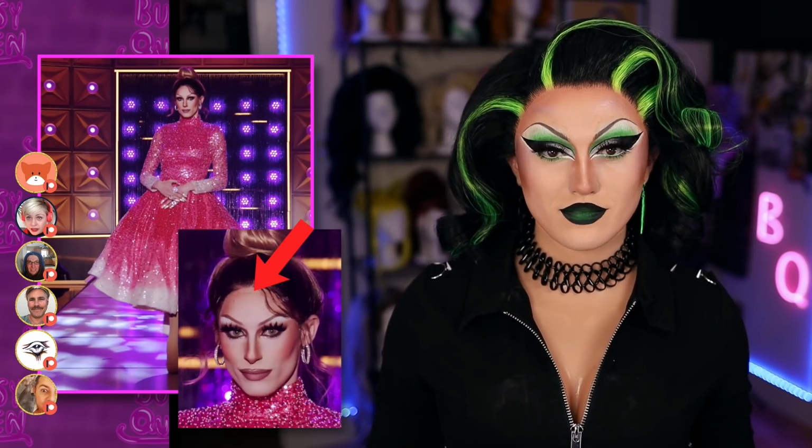One small critique though, like I said earlier, I know ponytails and updos in drag are hard, but this lace line is harder. I'm going to hell. But this look is hot.